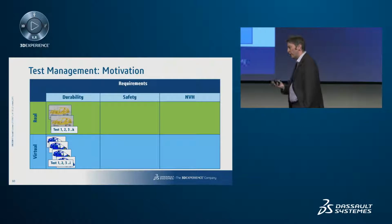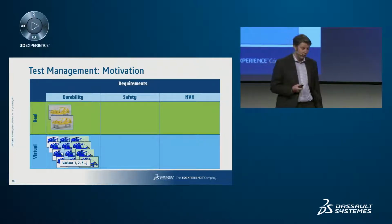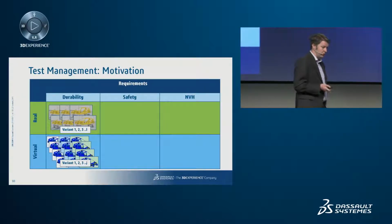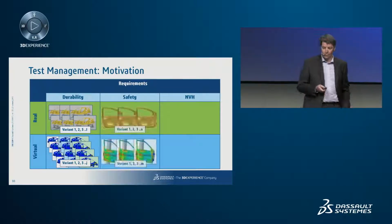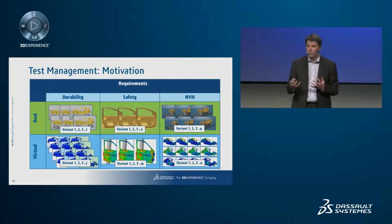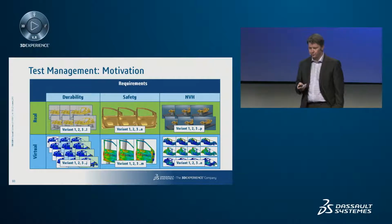During our complete design cycle, we may run a number of different variants of our vehicle. And again, that will be complemented by physical tests. If we scale the scope of that problem to safety requirements and NVH requirements, we can start to see the number of tests that we have to perform and manage throughout the design cycle.